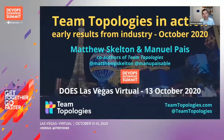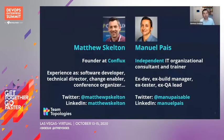My name is Matthew Skelton. I'm here with my co-author Manuel Pais, and we'll be talking to you about Team Topologies in action, some early results from industry. I'm the founder at Conflux, and I've got a background in building software and helping organizations to become more effective at delivering software. Manuel. I'm Manuel Pais. I'm an independent IT organizational consultant and trainer.